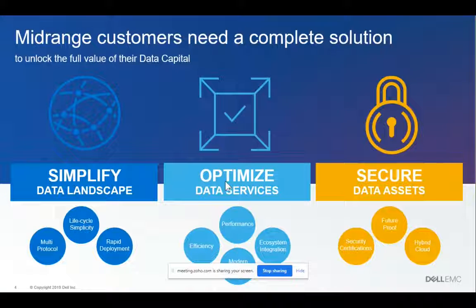And then optimized data services. These are key features where we are talking about things like efficiency. You'll find that there are some applications that the storage comes with by default. Especially with the Dell EMC storage systems, when you're referring to efficiency, you're talking about things like compression and data deduplication. So the utilization of the storage is made to a percentage of 99.9%. The customer usually utilizes storage efficiently.